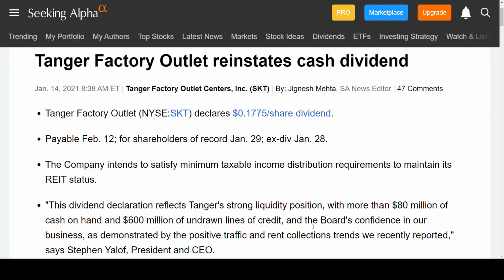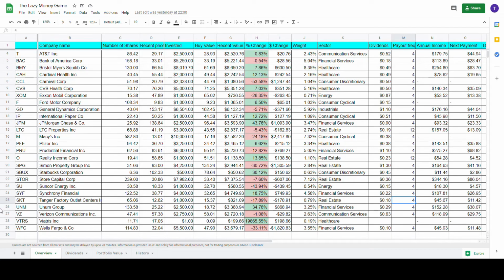If we then turn to some more company specific related news, then I'm really happy to see the Tanger factory outlet reinstates their cash dividend. The company intends to satisfy the minimum taxable income distribution requirements to maintain its real estate investment trust status, or simply just REIT status. And I know that Tanger factory outlet centers is not the biggest position in my portfolio. I mean, I had invested $1,000 there last year, but it still gives me an additional $45 before withholding tax a year. So I'm happy to receive that as well.